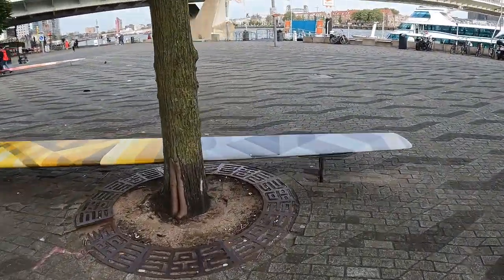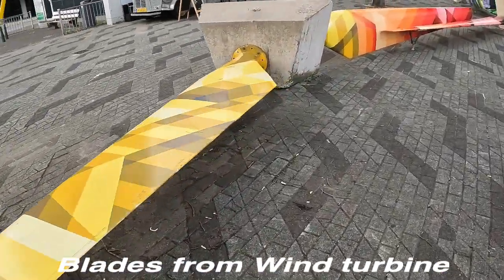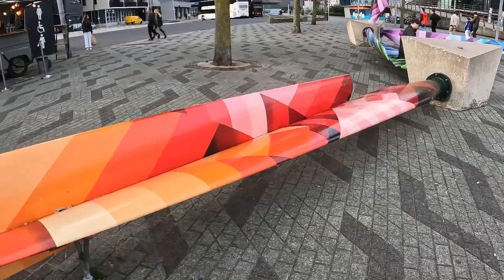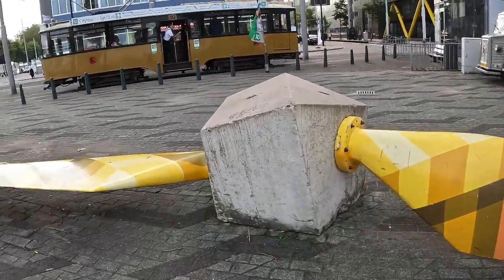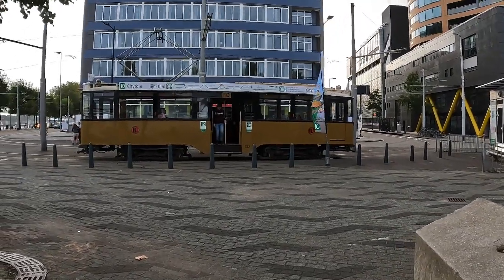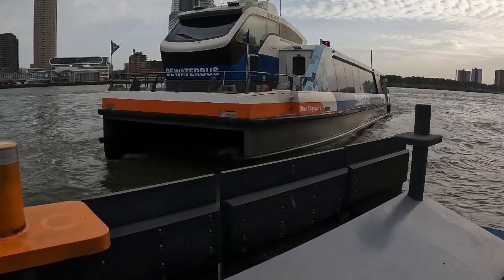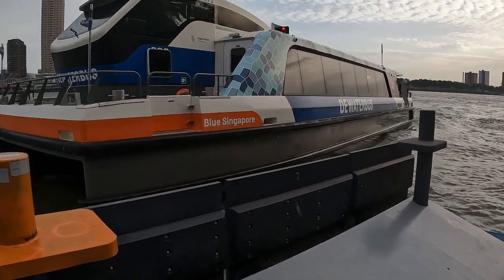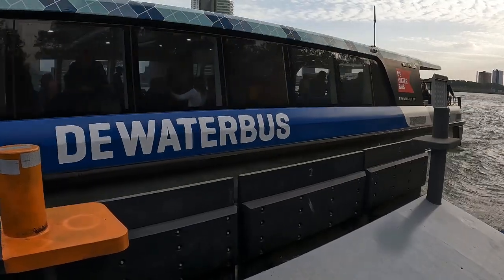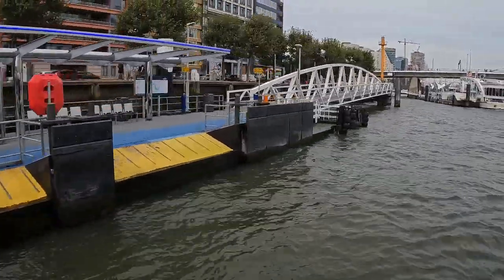I don't know if you can see, but these seats are made out of old wings. Is it ones that have been used on wind machines or wind turbines? The old tramp. Bye Rotterdam, till the next time.